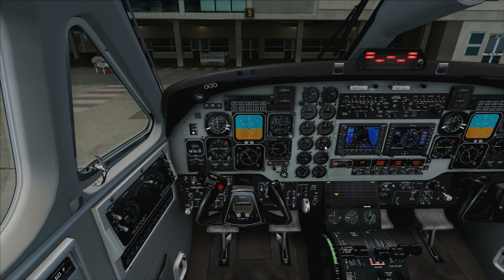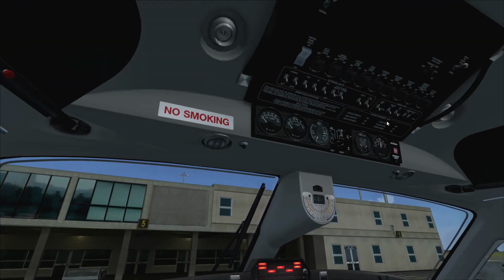So we've got an 11 knot wind, good visibility and a few clouds at 1800 feet, so we'll probably be using runway 25 today.